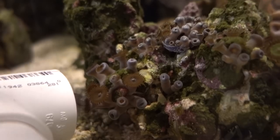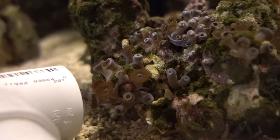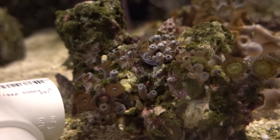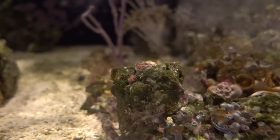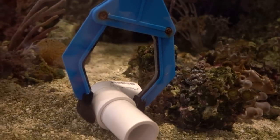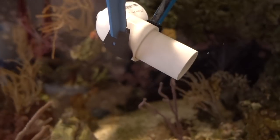And down here as well. So hopefully the Molly Miller Blenny is gonna live up to his reputation of eating small Aiptasias and help polish some of these off. That'll be fantastic. And that's one of the main reasons that I got this little guy right here. Looks like he is off into the rocks. So I'm gonna go ahead and pull this PVC pipe out.